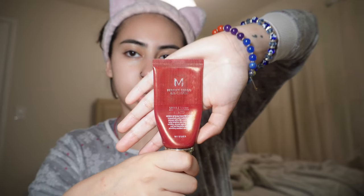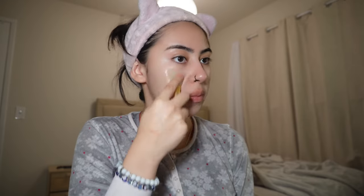Anyways, this is the BB cream I use. I like to put it on a spatula because the smallest layer of makeup is what works best for me. So this is one pump. I've seen people use like a spatula, but honestly, this works just as well. Then I like to use these little sponges. I got this when I did a brand deal with Temu, and they ended up being my favorite. They're just as soft as your regular sponges, but they're thinner, so they blend out faster.